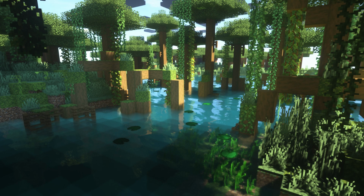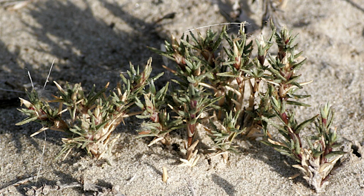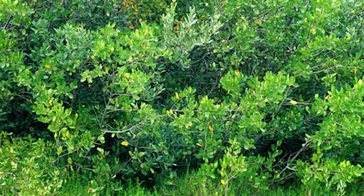Some other plants that you may come across while exploring the mangrove swamps will be seaside oxeye, coin vine, rubber vine, saltwort, shoregrass, perennial glasswort, and giant leather fern, as well as buttonwood.